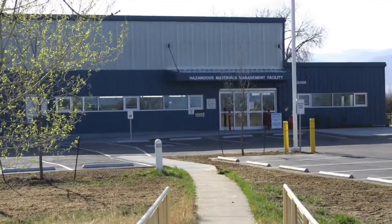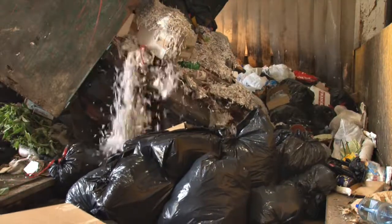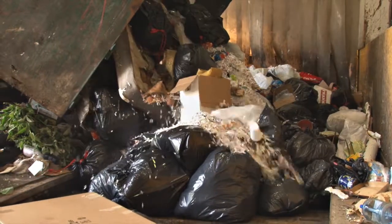I think this started because of following Boulder County's zero waste goal of being zero waste or darn near by 2025. And it seemed like we were throwing away a lot of things because they were hazardous. And so trying to do our role to recycle as much as possible is how this all started.